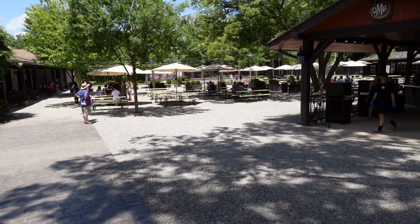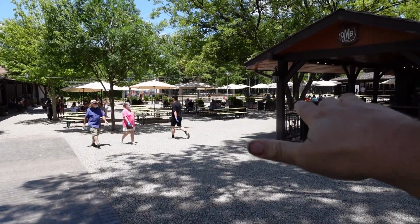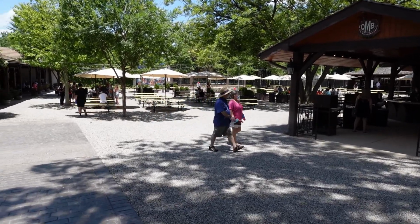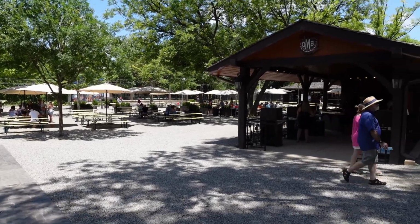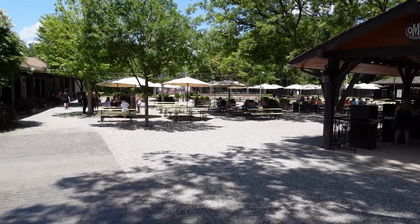And during Christmas time, they have all the Christmas lights up, and all the tables are moved to different areas, and then they'll put up cool Christmas tents for the vendors here for Christmas time, and they'll have bonfires going on and music playing, live music. It's a lot of fun.